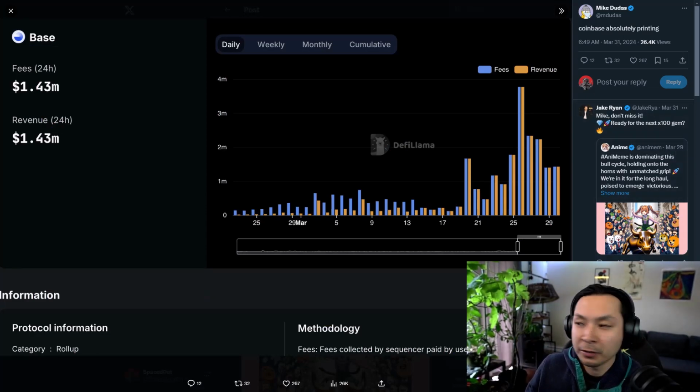So I wanted to check out this tweet here from Mike Dudas. Mike posted this chart. I don't know if you guys have known, but Base is an L2 that Coinbase has actually started this year. It's supposed to kind of compete with BNB, which is like Binance's secondary chain as well. So fees within the last 24 hours have been $1.43 million.